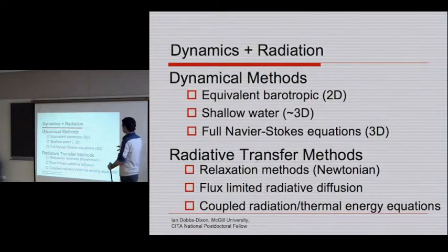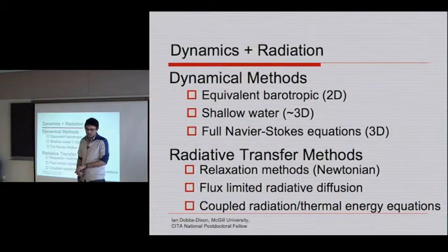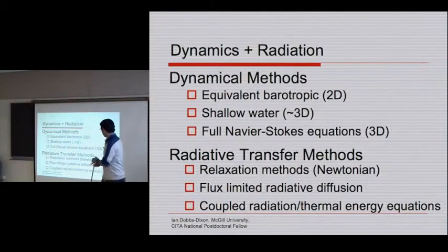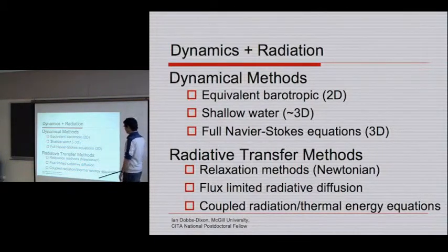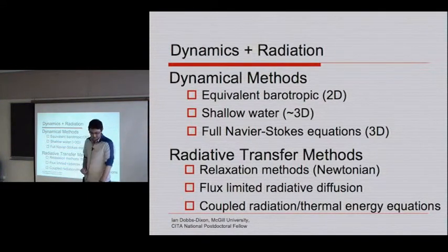For the radiative transfer side of things, the methods people have used are relaxation methods, kind of a Newtonian relaxation, or what's known as flux-limited diffusion. And this final thing is, if we have time, I'll talk about what the future holds in store, for me at least, a little bit more.